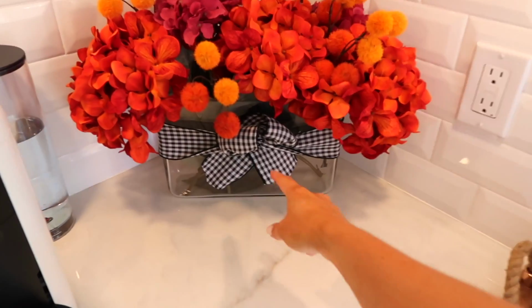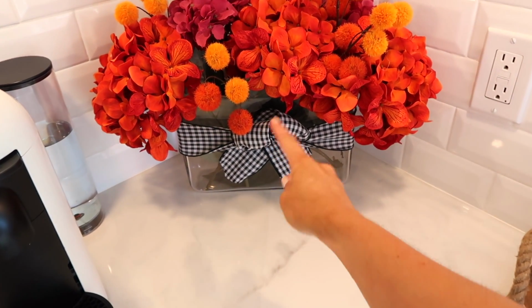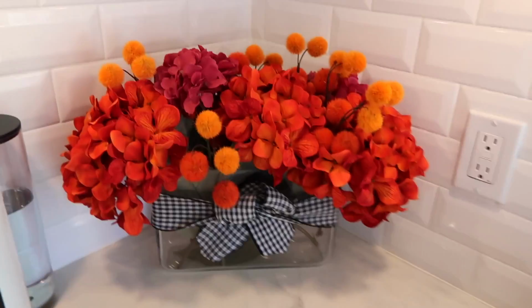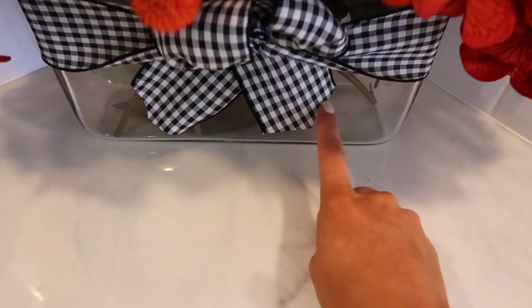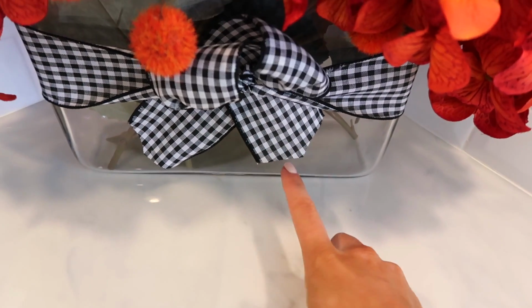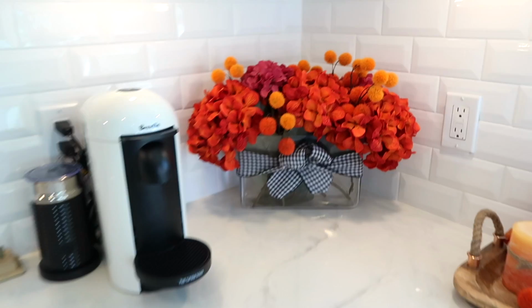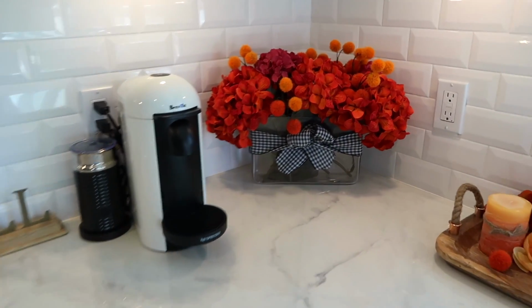And for the bow, I actually just have a double knot there, and then I wrapped the loops on either side. And when I do a fall decor item, I typically will cut the opposite way. So for holidays, a lot of people will cut it this way, but I think it has a really nice fall look when you cut it the opposite way. And it's just so pretty and vibrant in that corner. I love how much it stands out.